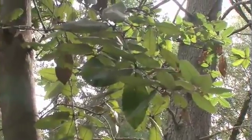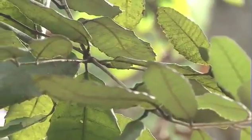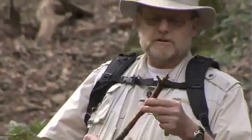they didn't have the synthetics that we have today, obviously, so a lot of leather was used. And to make tan hides, they would take the bark off of this tree because it's high in tannic acid and use it to tan hides. Tan oak is not commercially usable today.